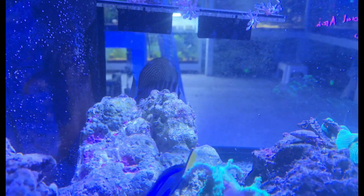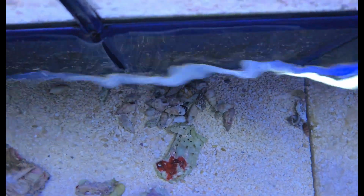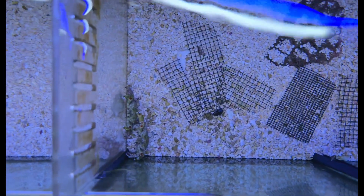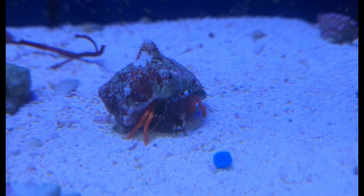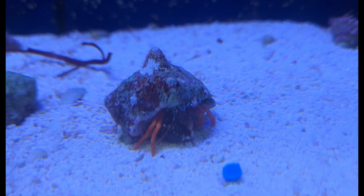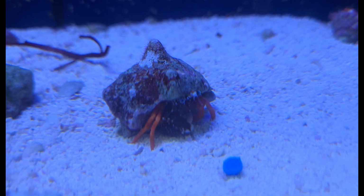Really neat stuff. Over on the invertebrate side of things, we got your blue leg hermits. We got your big, beautiful emerald crabs. See them all hanging around down there. And speaking of big, beautiful crabs, we've got a bunch of these absolutely awesome white claw hermit crabs. One of the few hermit crab species you find active throughout the day, which is really cool.